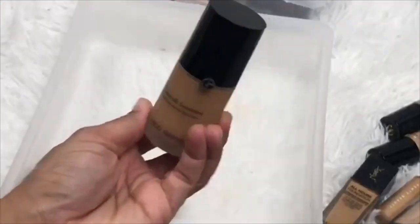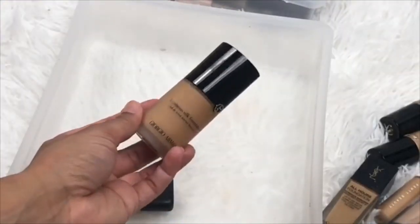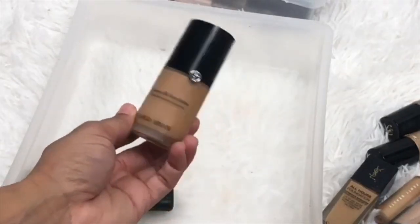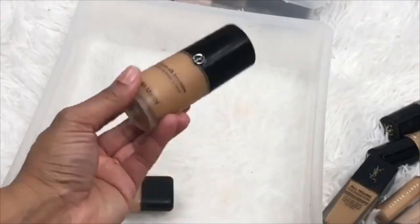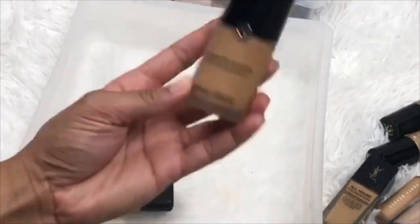I love that this foundation is very lightweight on the skin. It gives a flawless finish, beautiful in pictures. So if you're a guest of a wedding or you're in someone's wedding and you have to provide your own makeup, or if you're invited to a nice party where a lot of photos are going to be taken, this is really nice for that. So that's why I'm going to keep this one.